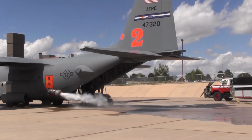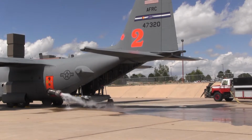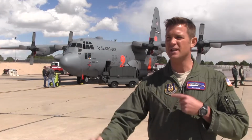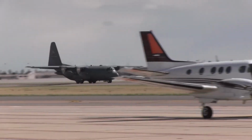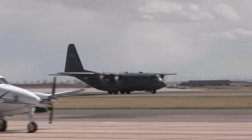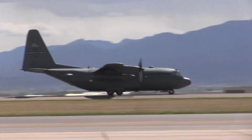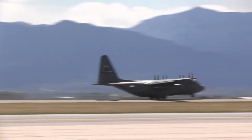If the weather's good, we can run these things nonstop for about a 12-hour period, and we can do a turnaround in about 15 minutes. So after a drop, come back, and it's a continual cycle. I like to keep one going at all times so that there's never a time on the fire where there's not at least one tanker ready to go for the Forest Service lead plane.